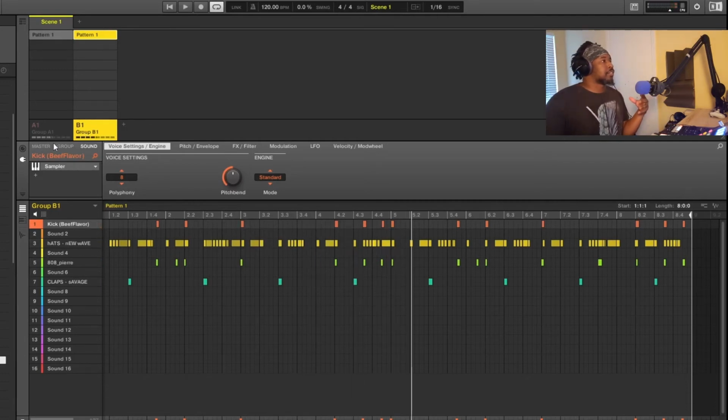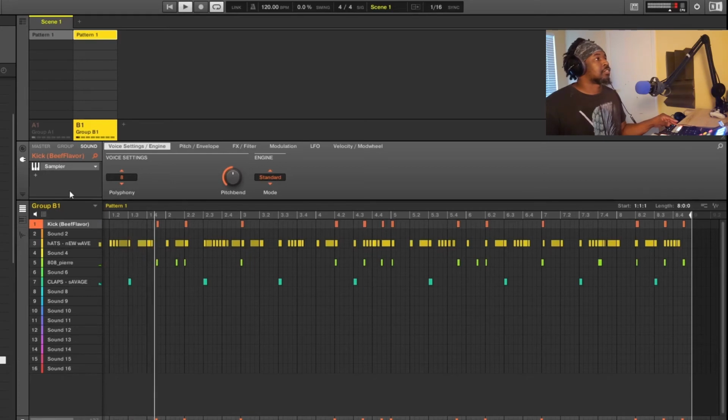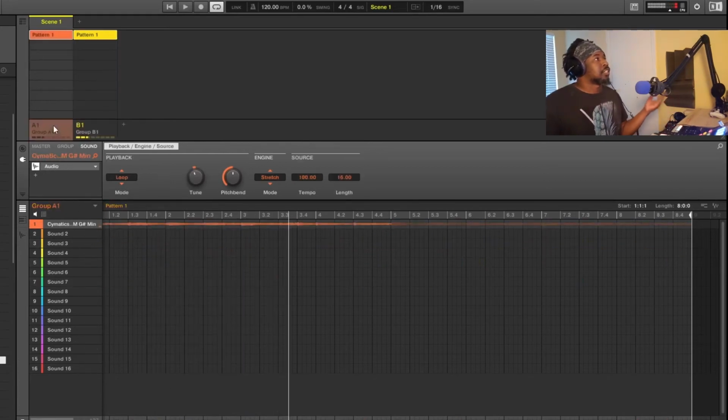and what I like about the hi-hats is they almost have such a swing to them. They almost make them feel like, you know, like they're actually off beat. So, you know, it just adds a certain flavor.